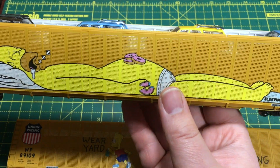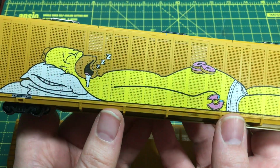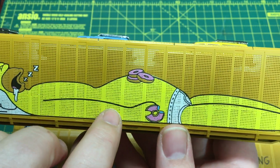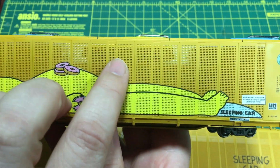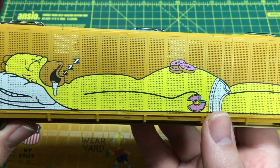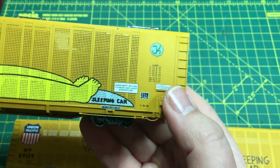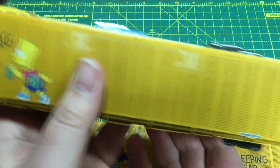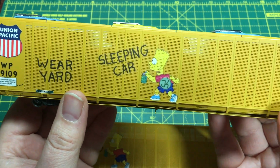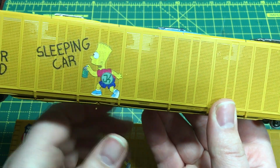But just looking at this second one, we've got the same transfer application. Again, a lot of work's gone into poking through all of these little holes. We did comment on these. You can see those cars through the holes. It's one of the real highlights of the Safe-Pak auto racks from Roka Prototype Models. At the other end, I think they're the same as on the other ones. We've got the JK logo as well. On the other side, we've got Weir Yard and Sleeping Car in different locations, and the JK logo on Bart Simpson there. Yeah, eat my shorts.